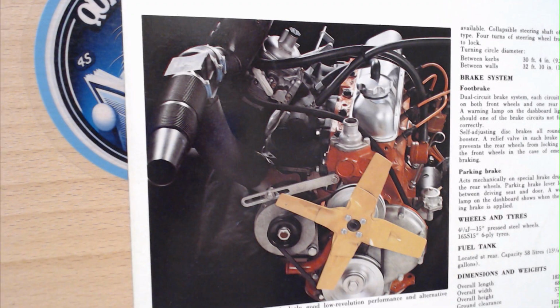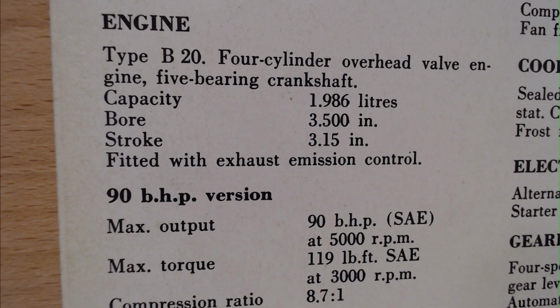And there it is. Looks like not a bad engine to work on. Moving to the specs. It tells us engine type B20, 4-cylinder overhead valve engine, 5-bearing crankshaft, 1986 litres. What else are we going to have a look at there?